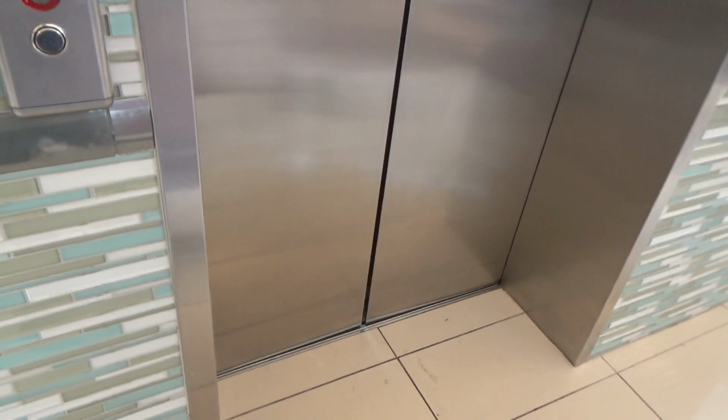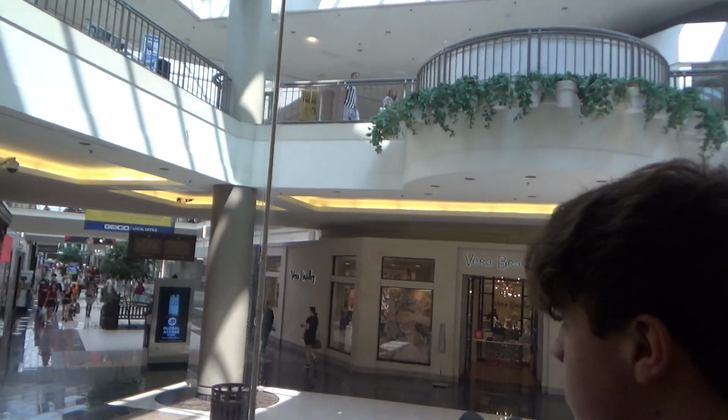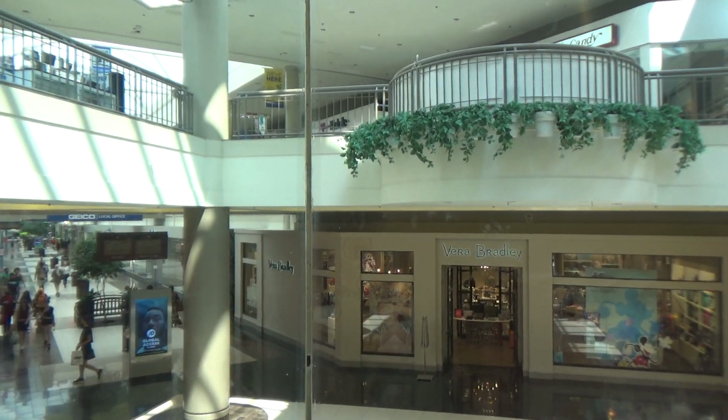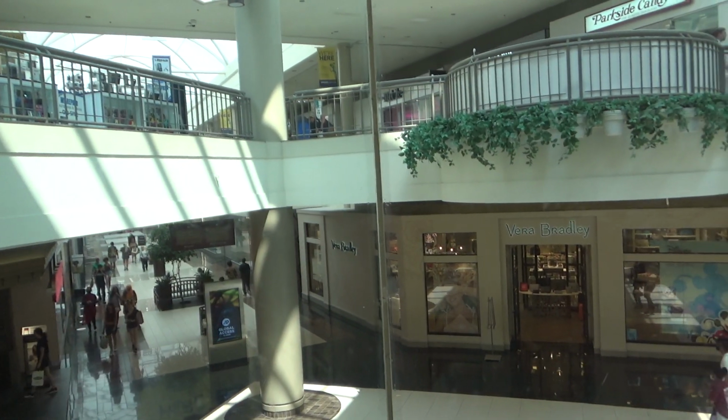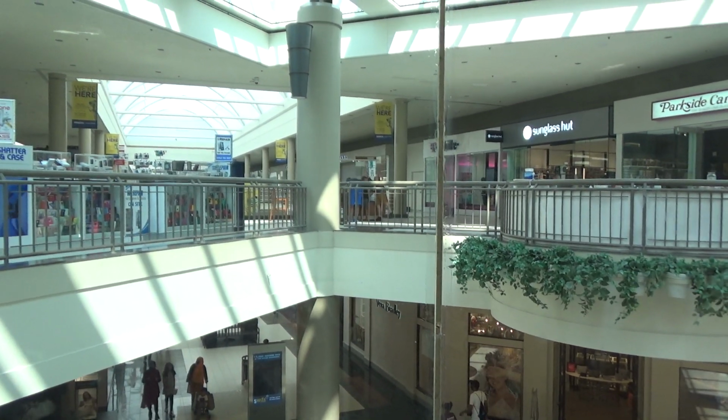Here it is. Cute caddy. Pretty generic, but still nice. 4,000 pounds capacity. We're gonna end back upstairs.